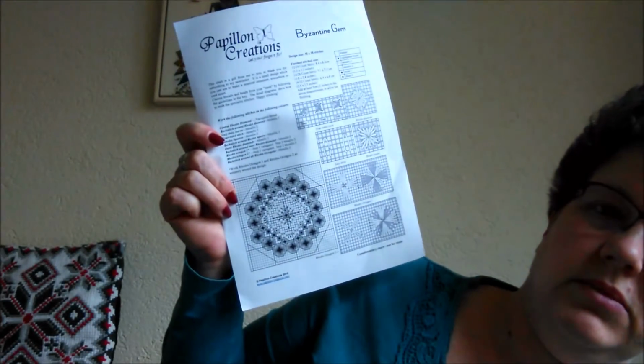And then I found a freebie online, because I finished that Today is a Good Day piece, and I thought, well, I liked it so much. Maybe I just need to do some more specialty stitches or embroidery type pieces, so I'm currently looking into patterns for that. And I came across this by Papillon Creations, the Byzantine Gem. I'll just show it from here, because it is a freebie, but I'm not sure if you can just show charts even if they are freebies. So it's just a little pattern for different types of stitches, mainly rhodes stitches, and it looks like fun, and I'm going to find some nice floss to work that one.